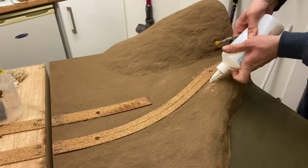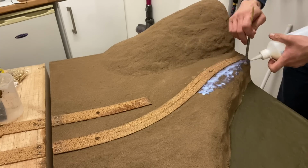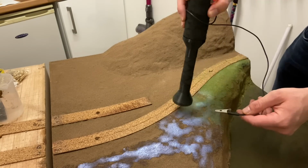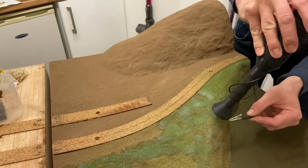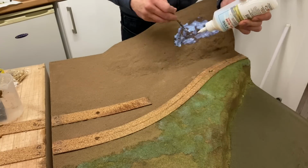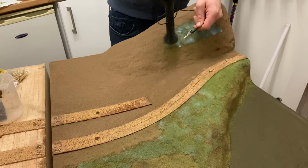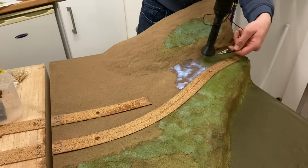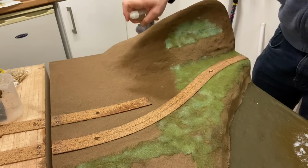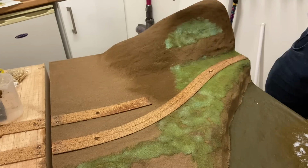Basing glue is added in patches ready for the base layer of the static grass. In the woods at Dartington there's a small area with some ornamental pixies and gnomes. This small patch will be my version of that area. The area I'm spraying here will be full of trees, so I'm just going to add some woodland ground cover.